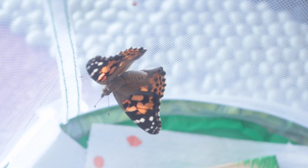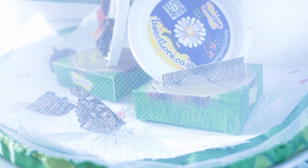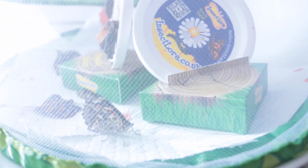Can you see all the colours on their wings and patterns? What colours can you see? Black and orange, that's right. And when they first emerge from their chrysalis, they need to start pumping their wings. Pump, pump, pump to get the blood flowing, get them all expanded out because it takes them a little while to be ready to fly.